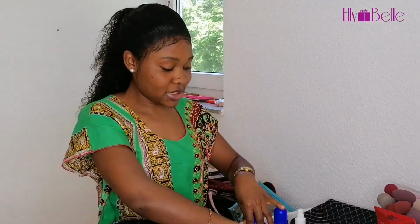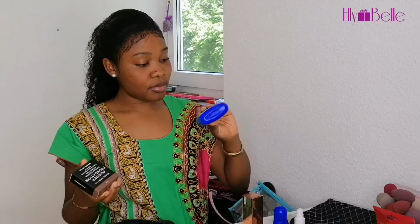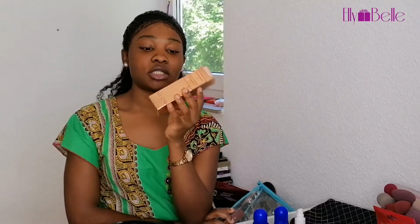There are some new products here which I still intend doing a review of. I have the Revolution, I have the Milk of Magnesia, I have this one. Actually, I've done a short review of this Revolution Glow Oil on my Instagram.